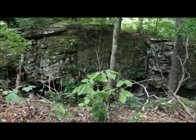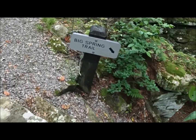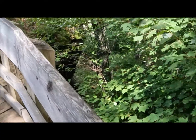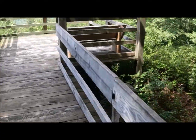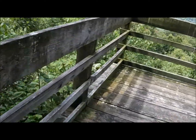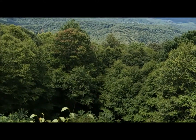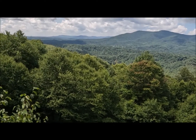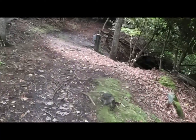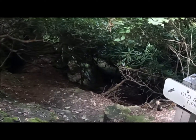This is the lookout. There's a big screen trail, but you can see quite a ways here. What a lookout. The old bear den.